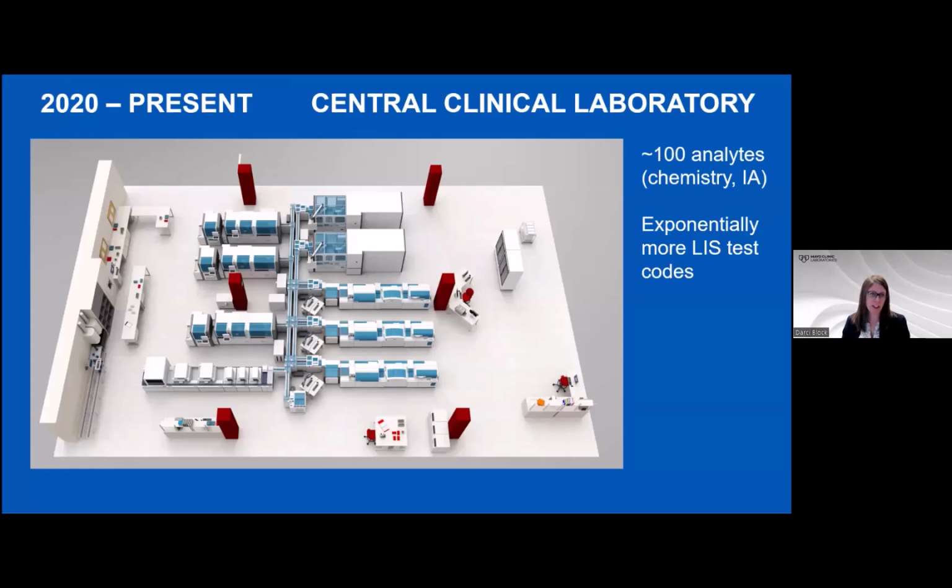It's a configuration that includes 3 pre-analytic modules comprised of, if you're familiar with the Roche terminology, their P612 and P471, which essentially allows us to centrifuge, aliquot, and do sorting for tests that aren't on the system. And then there's a track that will take samples that are destined for chemistry and immunoassay testing to one of the 3 analytic lines that's comprised of the Cobas 701, 502 for chemistry, and 801 for the immunoassay. Overall, this accommodates about 100 analytes for testing.